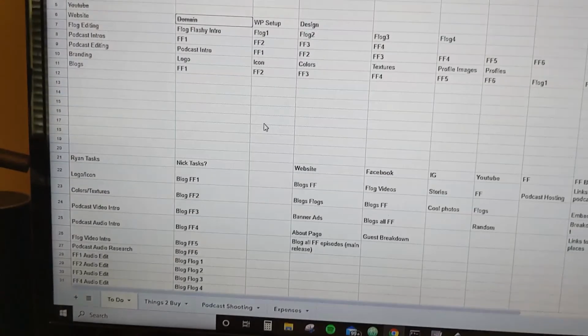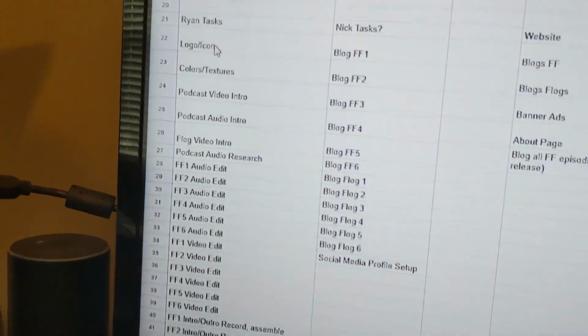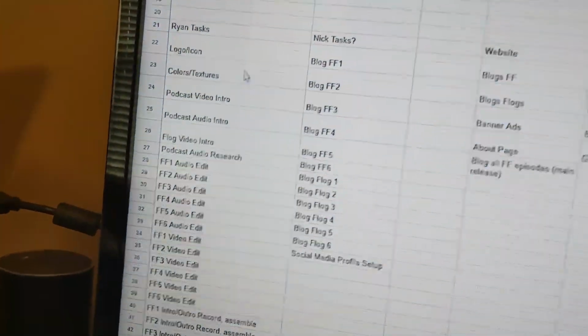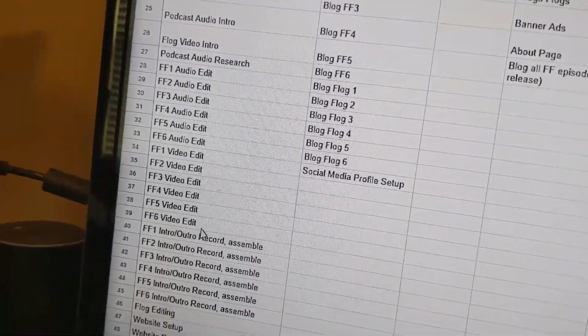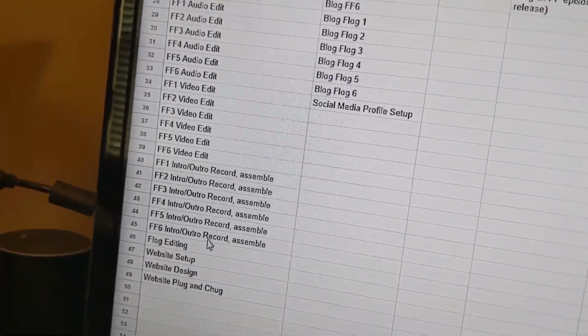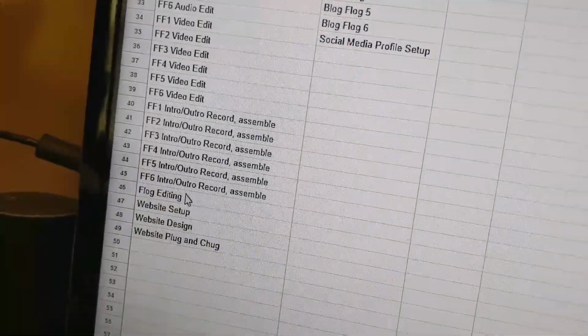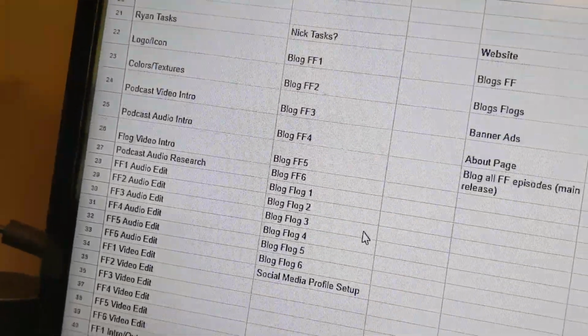But man, this is all the crap that we got to do now. So these are all the tasks that I need to do, everywhere from the branding to editing the audio of the podcast, then editing the video of the podcast, then recording intros and outros with Nick Hinton, and assembling everything together, then editing the vlogs, setting up the website. That's a lot to do in a week, man.